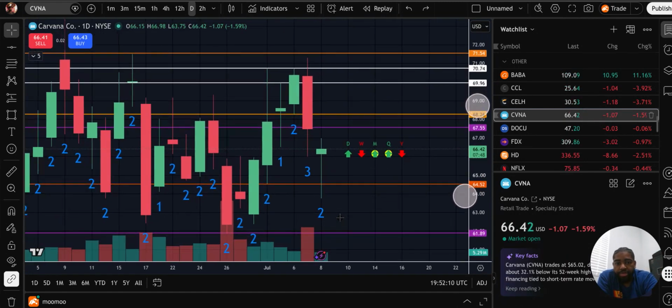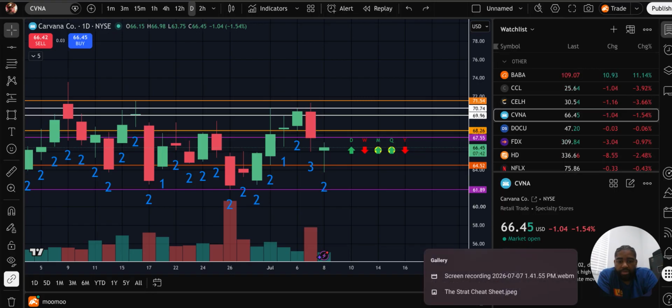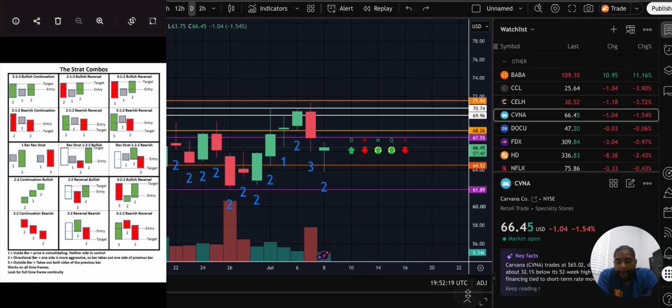So here we got a 3-2 on Carvana. So going back over to the pattern here: red 3 candle and then a 2 to the upside. So this would be the candlestick pattern we will be looking for. So tomorrow, whenever everything opens, we will be looking for the break above this candle here and to head back towards this way.